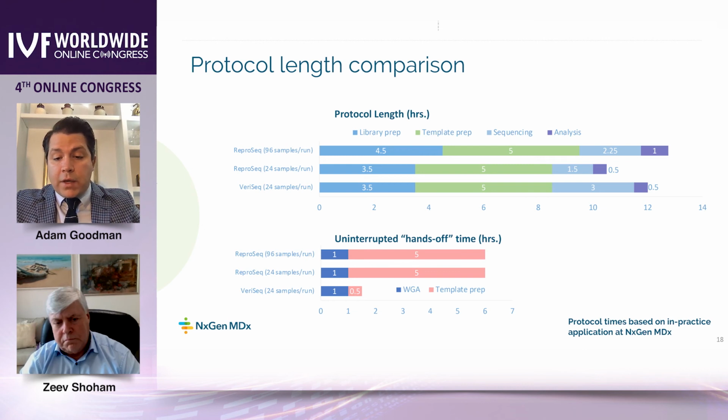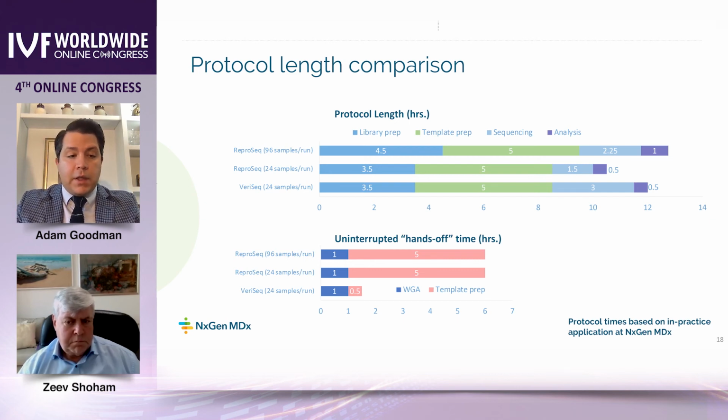I think the more practical metric here is uninterrupted hands-off time. Both assays afford the user about an hour of free time during the whole genome amplification, but the automated Ion Chef library prep frees up an extra 4.5 hours of usable tech time compared to the manual VeriSeq library prep.